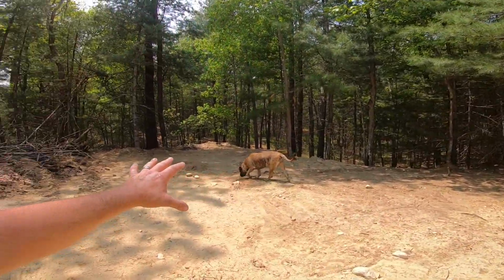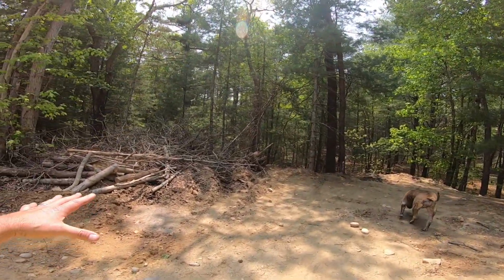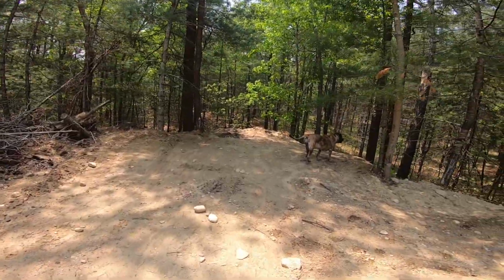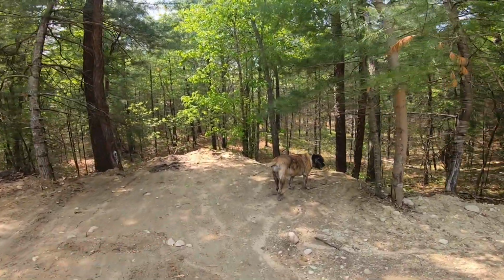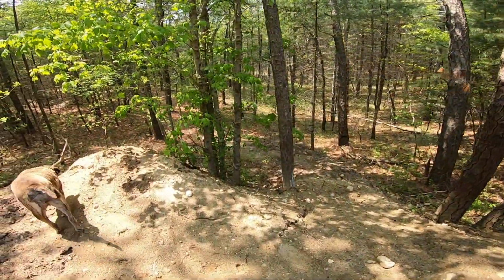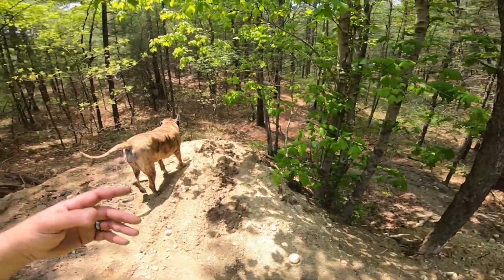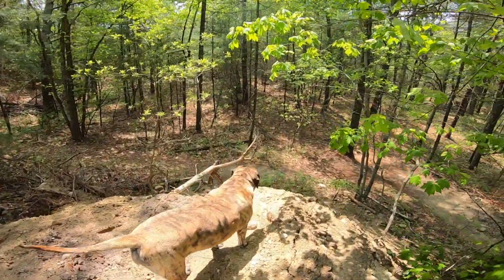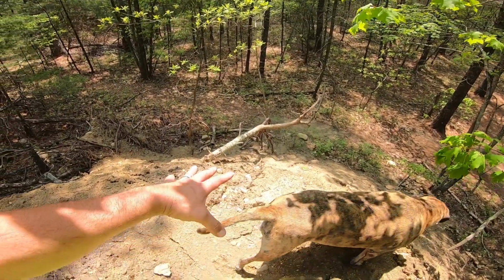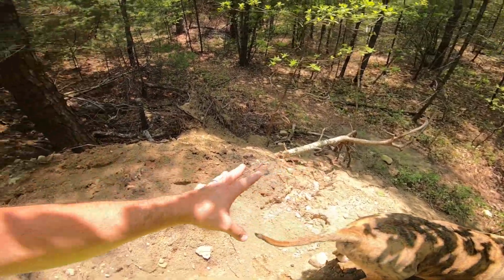So you can see what's going on here. This used to be the start of the drop-off. When you look at the drop-off, this is how much material I've moved with that little Mahindra tractor. This is going to be a pathway, but when you look down here, dude, look at how tall this is. This is perfect. We got a little bit of a washout right there, which is totally fine.